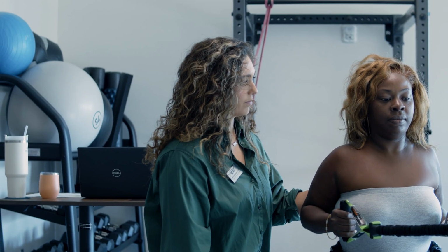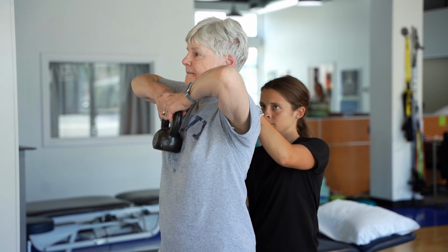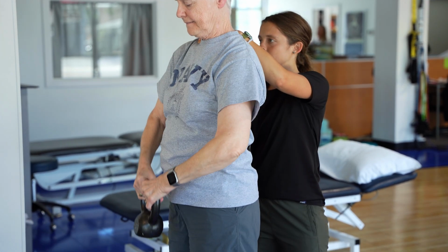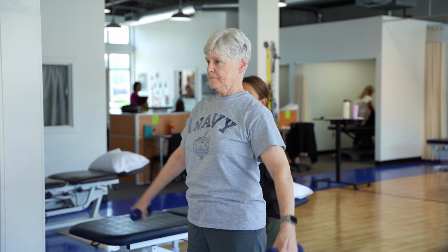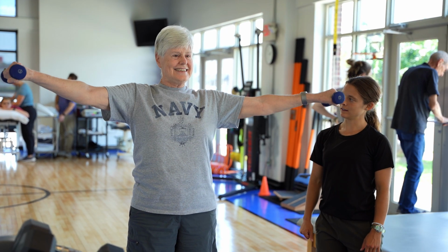The final piece is going to be education. Although we'll educate you during that whole process, you beginning to be able to do exercises at home with a home exercise program, being able to start to learn what you can and can't do after surgery is going to be vital in you getting back to doing the things that you want to do.